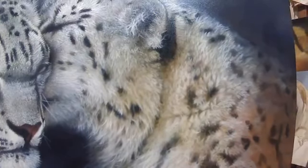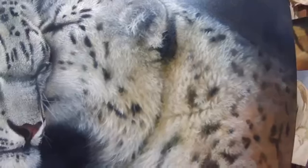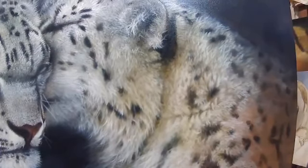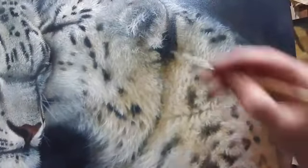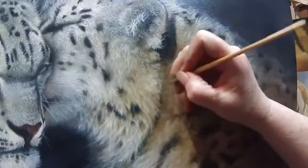So right, I'm coming in with highlights. So I've got Naples yellow and white. Try and get around this camera. Turn the fan off. Right, so we'll do some of this hair here. And the hair's going this way, so you've got to paint this way.